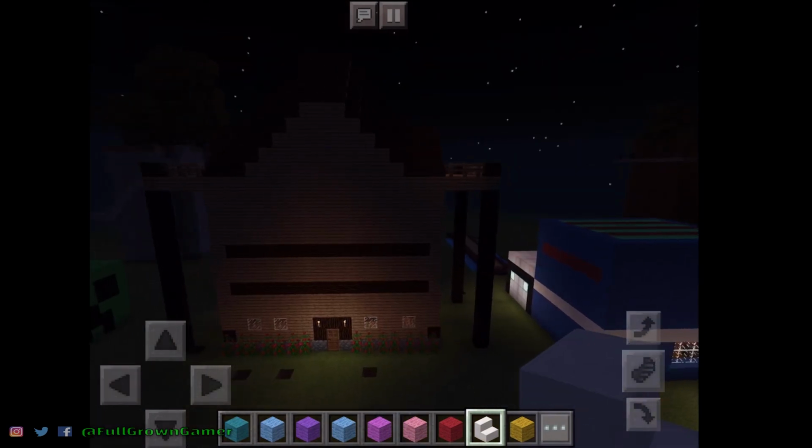This is my house that I last made in here. What did you make that house based off of? What was your inspiration for the design? I just put roses, and I didn't remember how my dad's house did, so I just put a bunch of stripes on the side and the front.